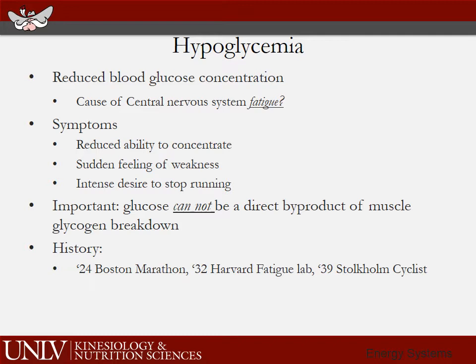So in 1925, back in those days, the same runners ran every year. It wasn't as popular as it is today. So those runners who came back and ran the next year were encouraged, if they had hypoglycemia from the last year, to increase carbohydrate intake prior to and during the run, and virtually all of them had an increase in performance, and they did not have the same reduction in blood glucose levels. And then in 1932, at a Harvard fatigue lab, they had a couple of dogs running on treadmills. While they fed these dogs sweets during their treadmill run, they could run nonstop for about 24 hours. But when they removed that ingestion during exercise, the dogs couldn't last more than 6 hours.